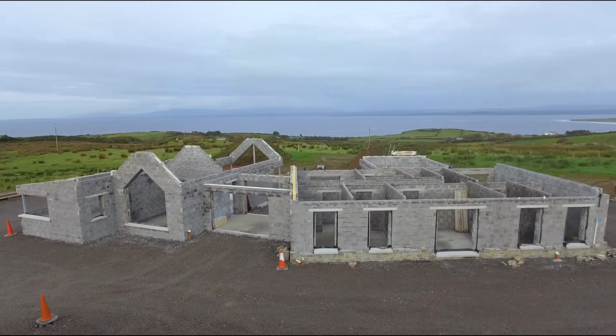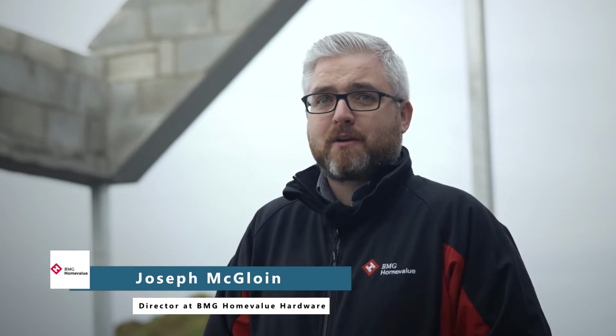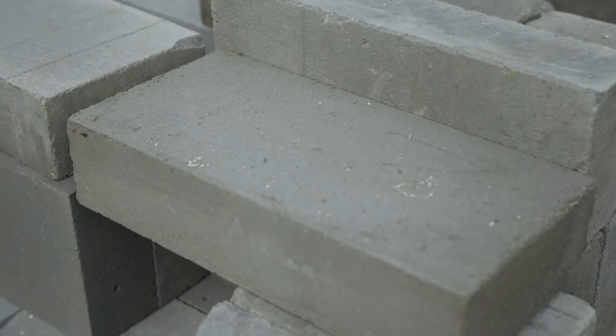Mannok have engaged very well with the self-build and the contractor on site. In the last number of years they've come on massively with a great technical backup, and with the likes of these self-builds, they've really engaged at every angle, making sure that they're following the process correctly and knowing how to use the aircrete block correctly. Good process.